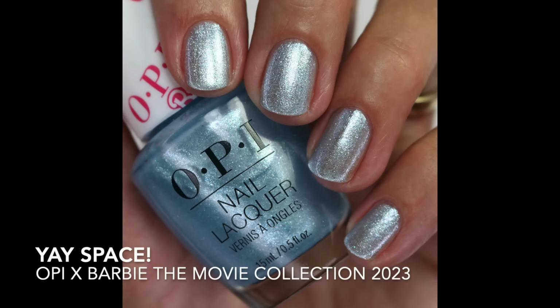So I thought this one was really cute. Yay Space is a pearly icy blue, very shimmery, reminds me of a lot of OPI shades that are coming out recently, and I thought this one was okay. I don't think I'll reach for it.